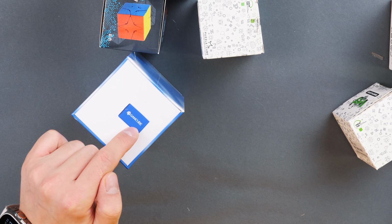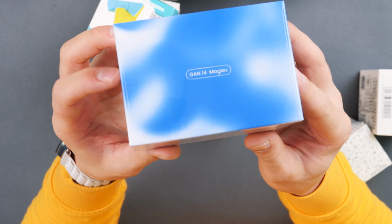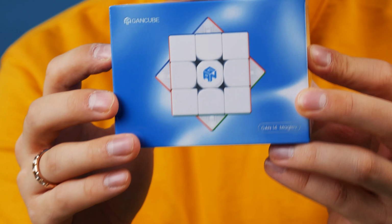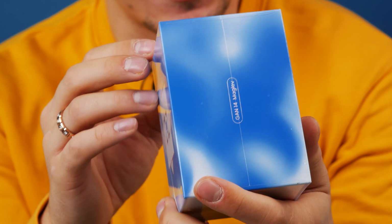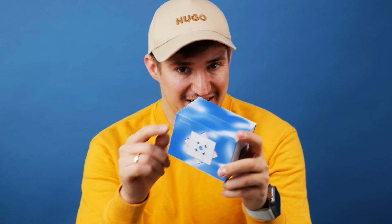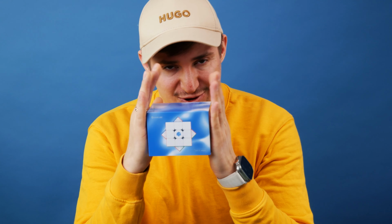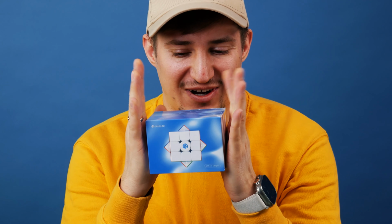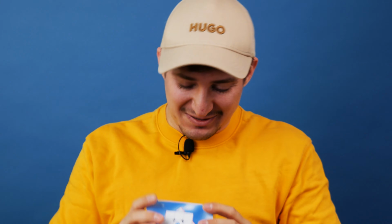What do you see in front of you now? It's a treasure. Yeah, folks, this is, finally in Ukraine, GAN 15 maglev. The absolute flagship among Rubik's cubes. Those who know a lot about cubes definitely want to turn this thing. And I will definitely turn it, and now my hands are very itchy to open this box, but this unpacking deserves a separate video, and I can't wait for it.